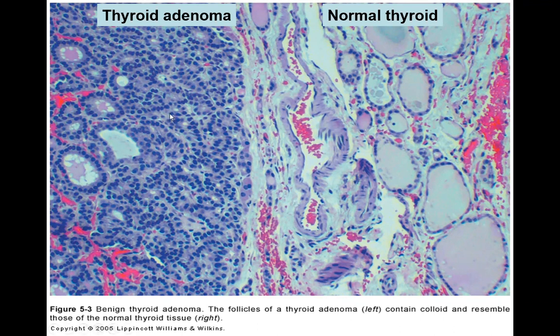Okay, so now compare this to this right here. Between them, there is what looks like a connective tissue embedded with vessels, right? And that's the capsule of this entity right here. You look at this entity and the vast majority of its structures are microfollicles, right? So small follicles. So this is the microfollicular variant of follicular adenoma.